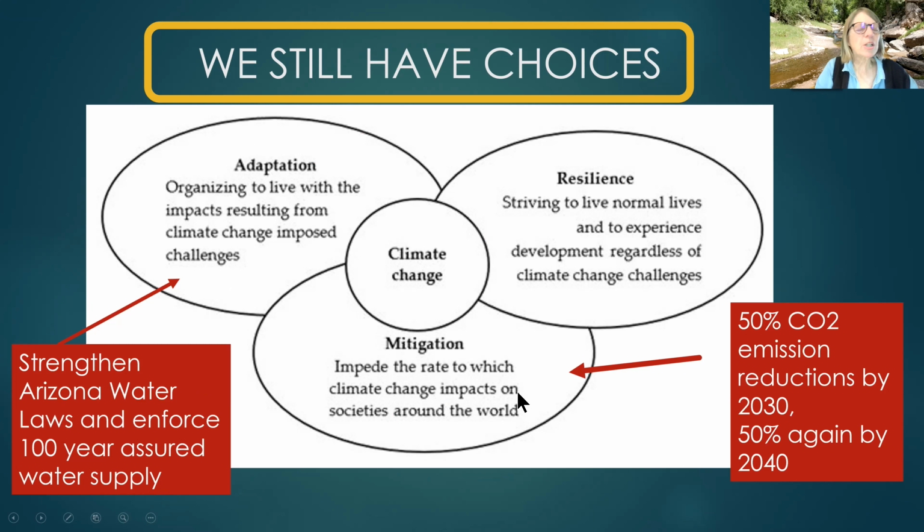Mitigation just slows the rate at which climate change is happening. Well, the best way I've seen this described is, in order to get to net zero by 2050, we need to get the easiest 50% of our CO2 emissions eliminated by 2030. It's going to be the next 50% again of what's left by 2040. Those are challenging. And that last bit between 2040 and 2050 is going to be the hardest nuts to crack, but we have a smaller number of them and we're all kind of moving in the right direction by then.